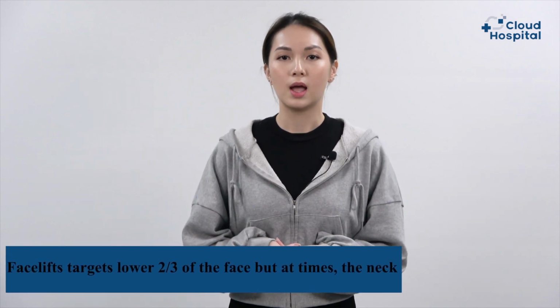A facelift, or rhytidectomy, is a cosmetic procedure that tightens up the sagging and wrinkled face tissues. It creates a younger look and lessens the signs of age on the face and neck. The procedure usually focuses on the lower two-thirds of the face, and sometimes the neck. During a facelift, on each side of the face, a flap of skin is pulled back. Then, the tissue under these flaps is altered to regain a youthful contour and shape of the face.